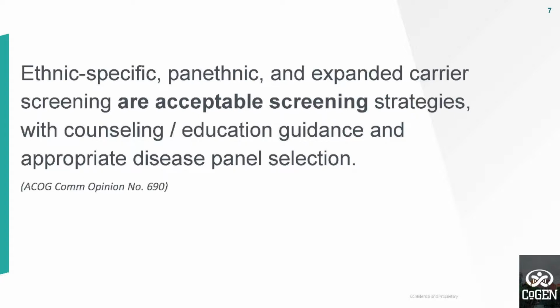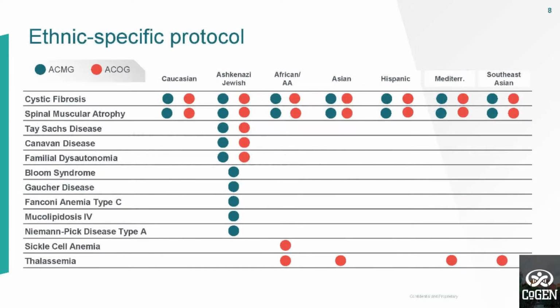But what they're saying now in this practice bulletin is that ethnic-specific, pan-ethnic, and expanded carrier screening are acceptable screening strategies, with counseling, education, guidance, and appropriate disease panel selection. This was an acceptance by ACOG. It wasn't saying that everyone needs to be offered all of these, but that these are acceptable approaches to screening now. So this is a big change and comes a long way in terms of ACOG's philosophy towards expanded carrier screening. The other one is 691, the one I talked about consolidating the recommendations for general screening.